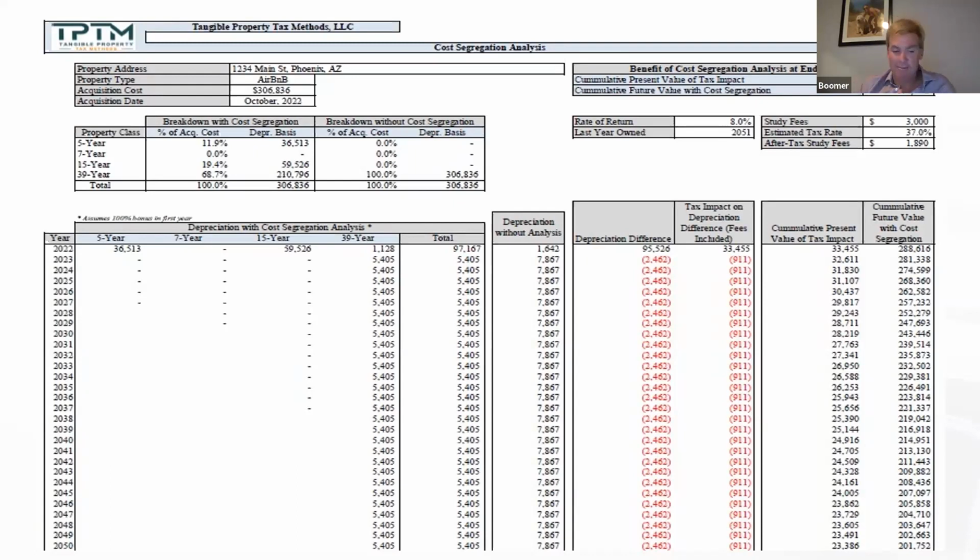Now, there is one cost seg study done per property. It doesn't matter if you are a single owner or if you're part of a 40-person syndication. However your partnership structure is set up, that's what portion of the depreciation you will get. So that's what portion of the pie you will get. So that's kind of a good barometer to go off of.